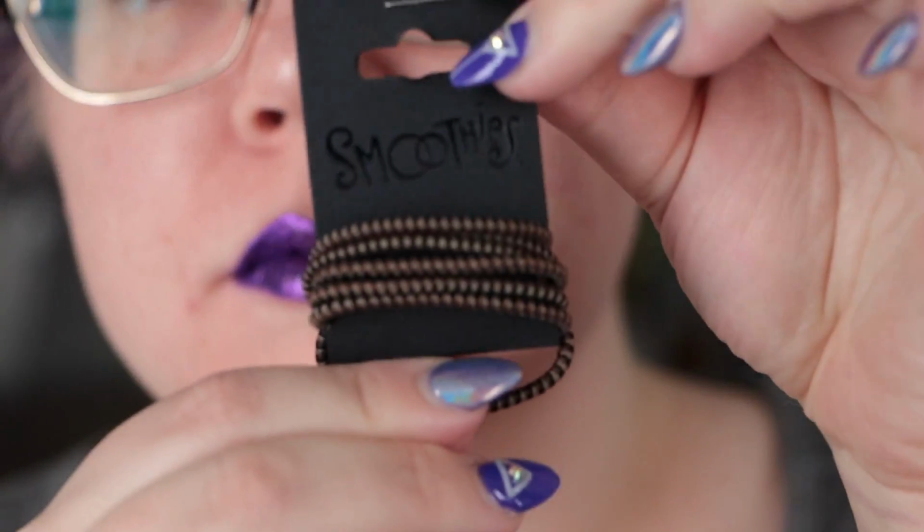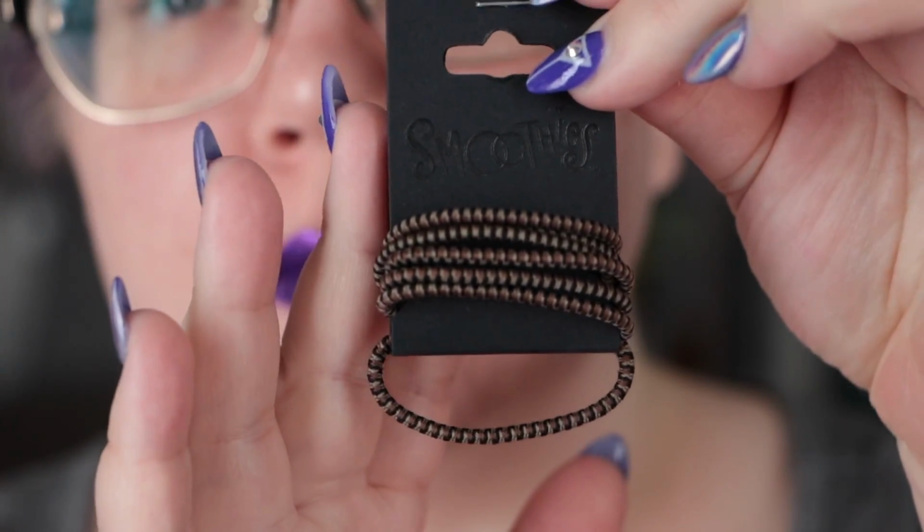And then they have these hair ties from a company called Smoothies, which I really like compared to Sassoon or Goody or any of that kind of stuff. I just find that these tend to last a little bit longer and they tend to not actually snap and break. With this pack, you get about 7 of them for $4 and they're made in Japan. So that's also something to keep in mind, where things are made.